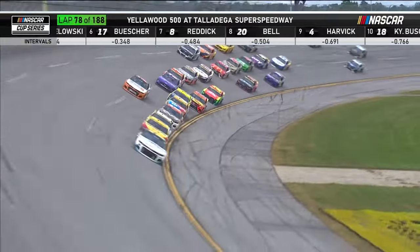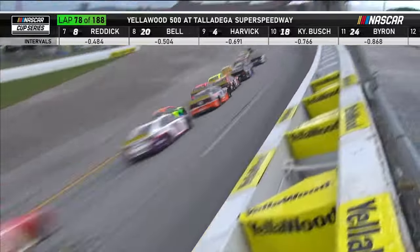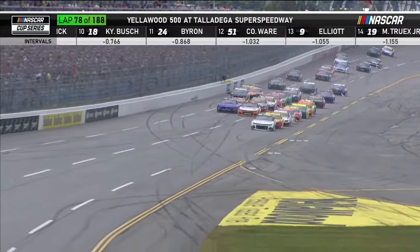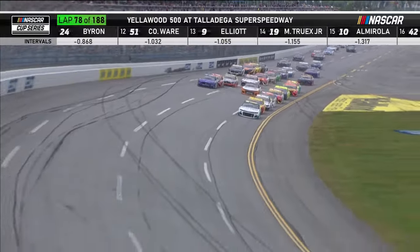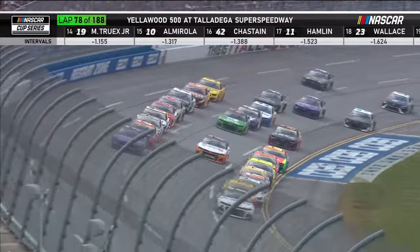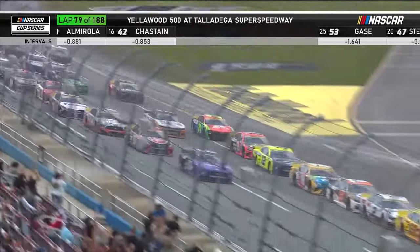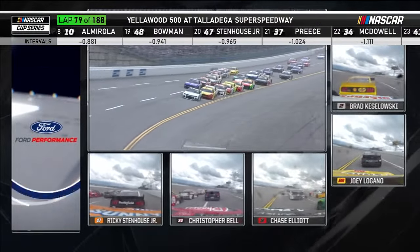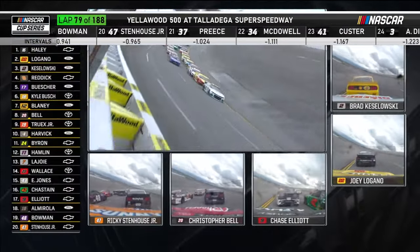Are to pushing Haley. Just saw Blaney move down into the low line, but he's three or four cars behind his teammates. Corey LaJoie in the middle there. They jump to his outside. Left him hanging all by himself. Here comes a little bit of help. Oh, he jumps to the bottom.